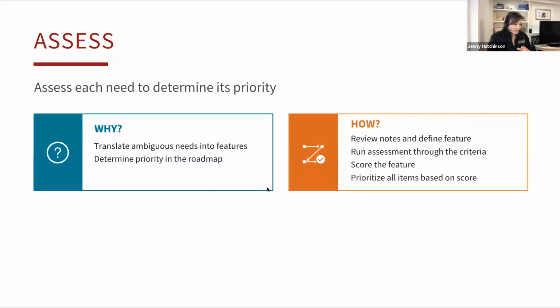So what we did is we planned out a number of sessions. We ended up having 50 different things in our roadmap that were tech features. There were also a bunch of content projects that fell into the content area, but we're focusing more on the IT stuff. So you're going to review your notes on what people said. What did they ask for? Why is it important to them? What is it going to accomplish? And then you're going to run it through the assessment, get everybody acclimated on what the ask is, and then assess it per the criteria. You're then going to score it.